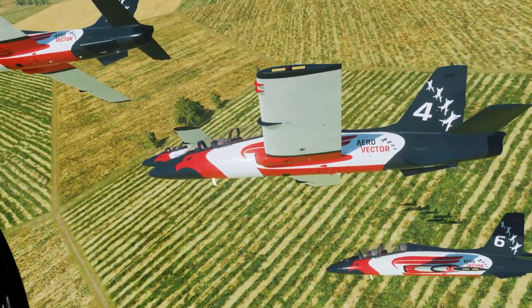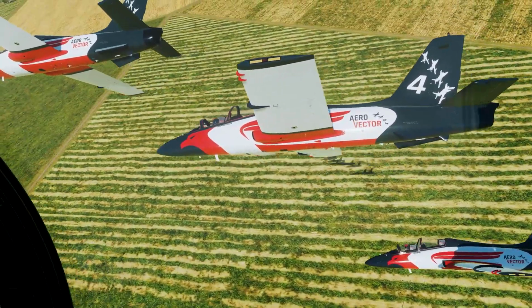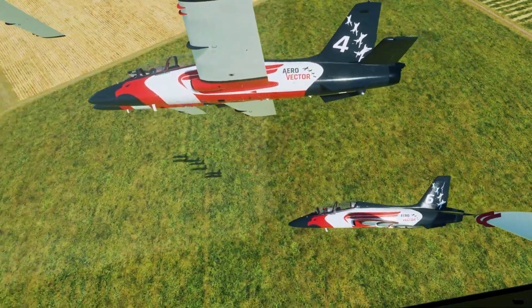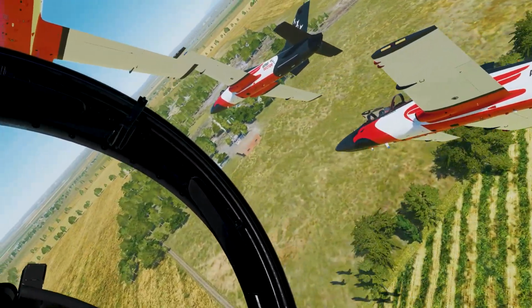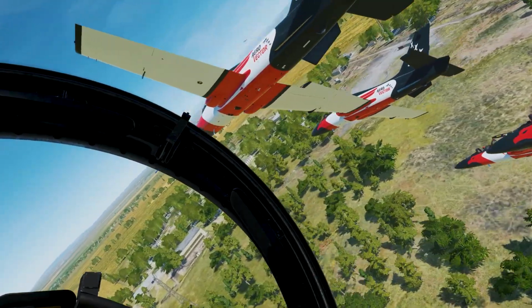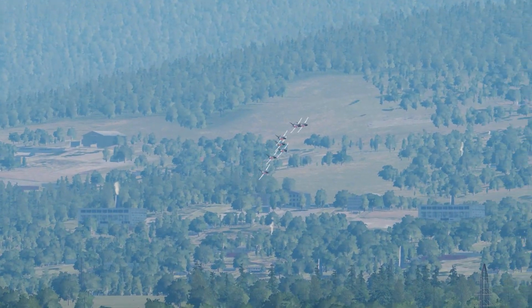thing. Easing the power. Easing the power right on back to 85. What was that? We're in a right turn for impulse. Two. Arrow. Go. Five. Six. Rolling. Out. Now.